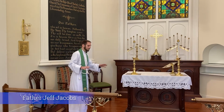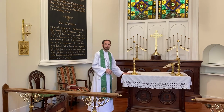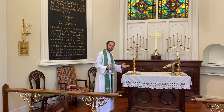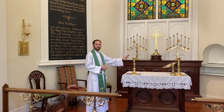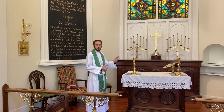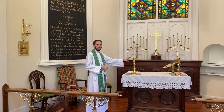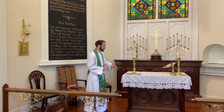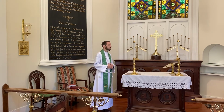So now we are in the sanctuary part of the church. We have the altar candles. The altar candles are standing on the altar. That's why they're called the altar candles. And they are only lit if we are having communion on a Sunday. If we're not going to have communion, then we will skip them and only light the back candelabras. But at St. Paul's, we almost always have communion on a Sunday.